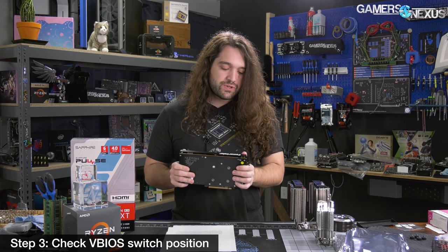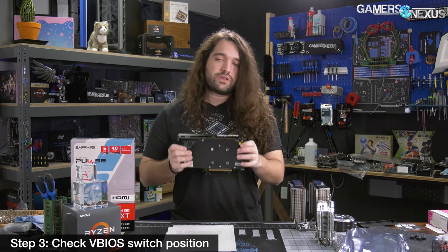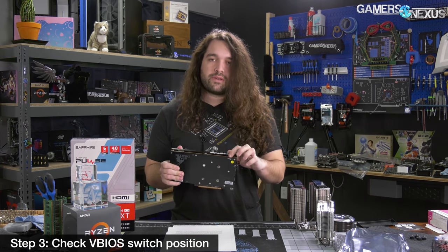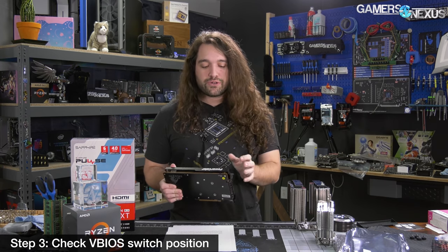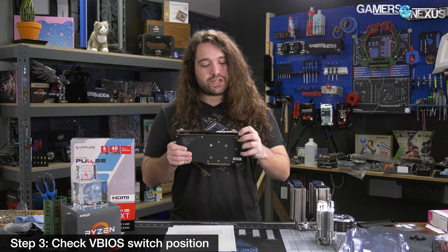The way these switches are supposed to be used is that you basically only ever use one. So if you want to flash the OC BIOS to the new performance or OC BIOS, which is the leftmost position on this specific card, not the same on all of them, then you boot with that one set and you run the flash utility, you apply the flash, program it and reboot, and don't touch the other one. Once you confirm that the OC one's working, you can switch it to the other one.